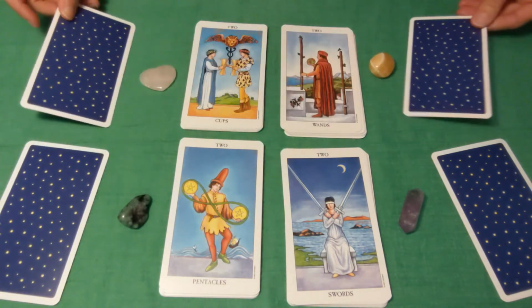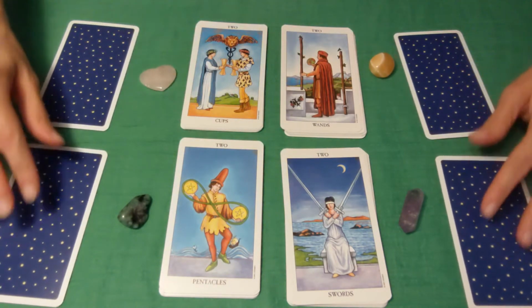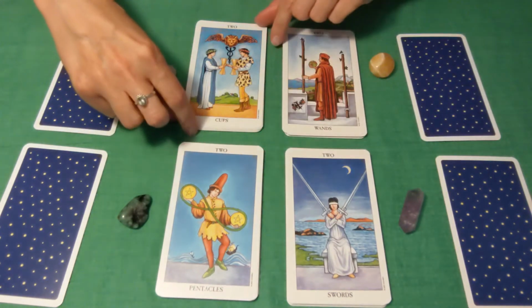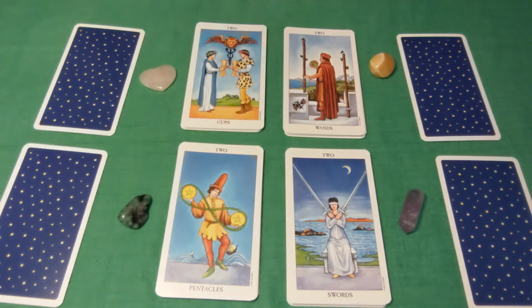the twos. So twos, I guess another keyword, I'm going to try to give you a keyword for all of the numbers so that it's easy to remember.